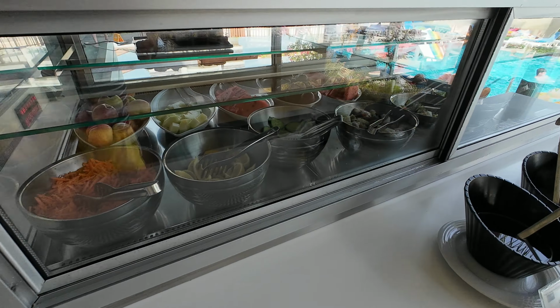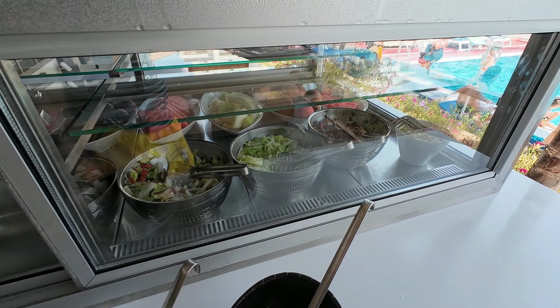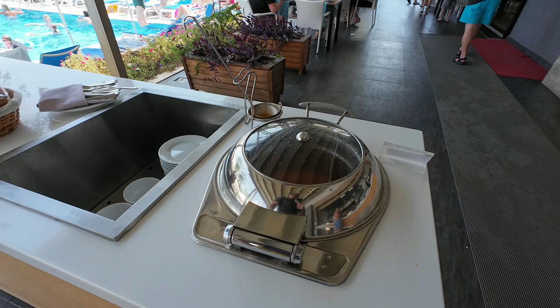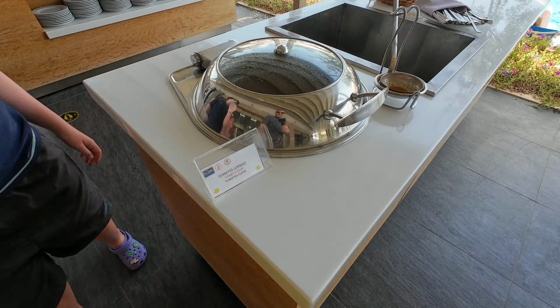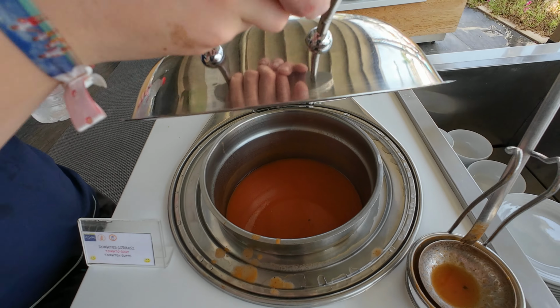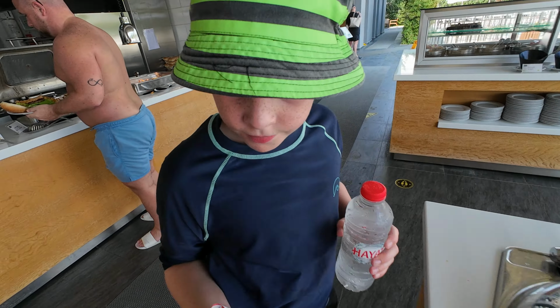Some like salads, soup, tomato soup in there. Pick it up. Ooh, yummy. Right.